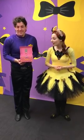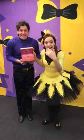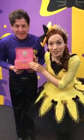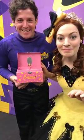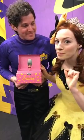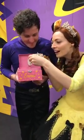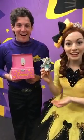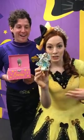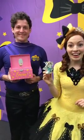Come close. It's something very special. It's very sparkly and very appropriate for World Ballet Day. Wow! Have a look. It is a fairy, and she has beautiful fairy wings and flowers in her hair.